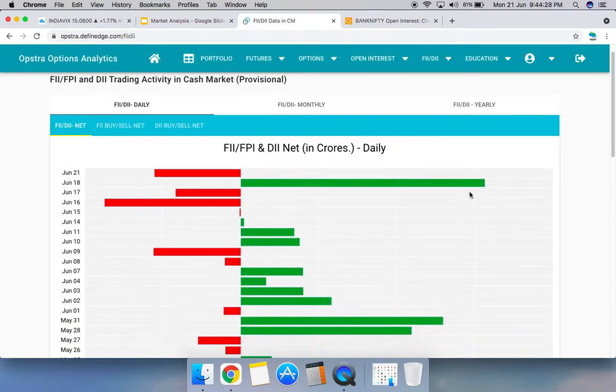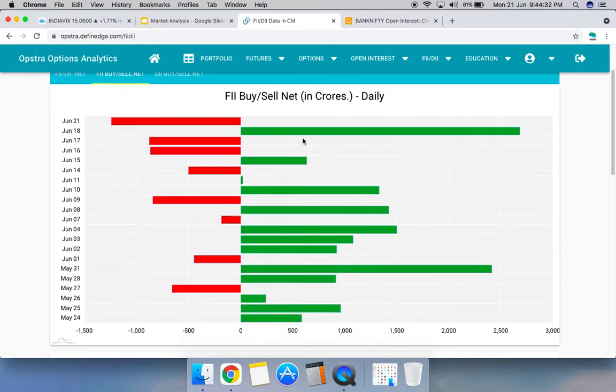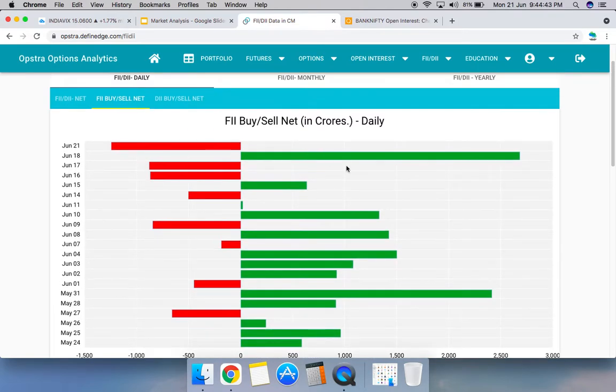So this is very interesting data. Look at this. What happened on Friday was nearly 2,700 crores of FII buying, and the market crashed and then did the V-shaped recovery. And today also there was another V-shaped recovery. But look at what happened.